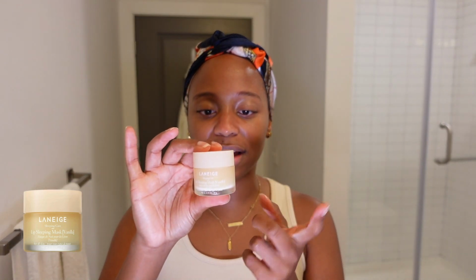We all are obsessed with this because it does what it says it's going to do, and that's the Laneige sleeping mask. I use the vanilla one. I did try, I think, the strawberry one before, but I just always stick to the vanilla, and I just love this stuff before bed. I use it in the daytime too, honestly, but at night, she's just that girl. We can't deny it.